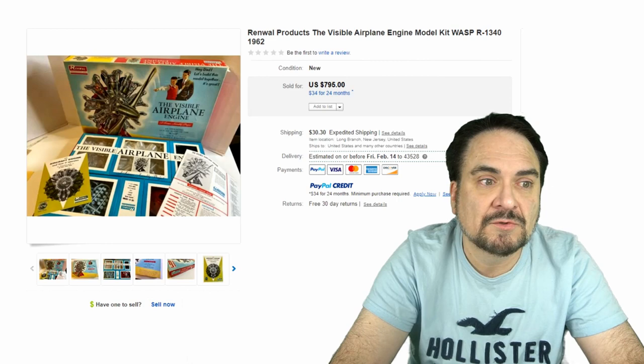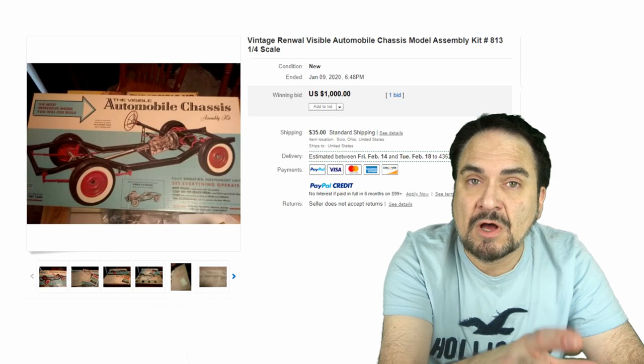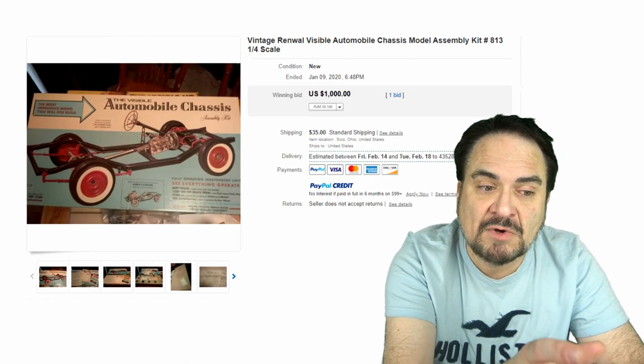This is just an automobile chassis, the visible automobile chassis. This is a Renoir as well, too. This one went for $1,000, complete, still in the box, and ready to go.